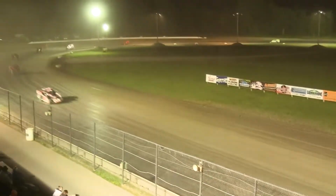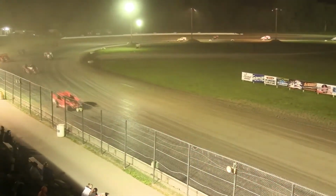We're watching the battle between the number 66 of Kerry Terrance, the 28 of Jordan McCready, and the number 19 of Tim Fuller. That is for spots number 8, 9, and 10 as they work off turn number 4 down the front stretch.